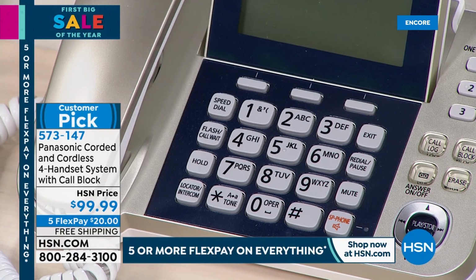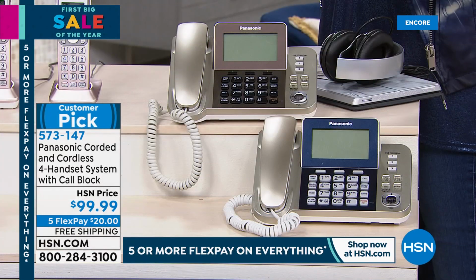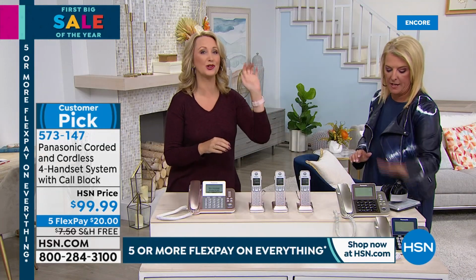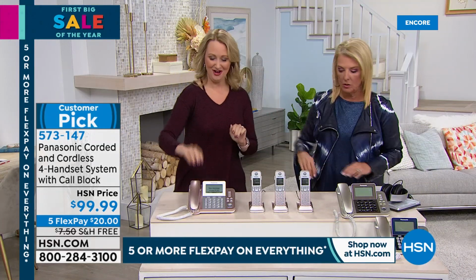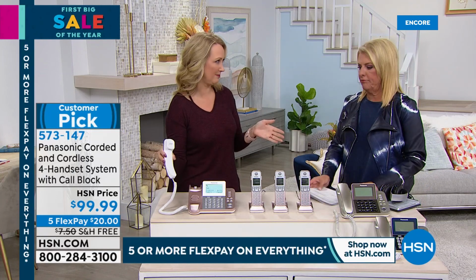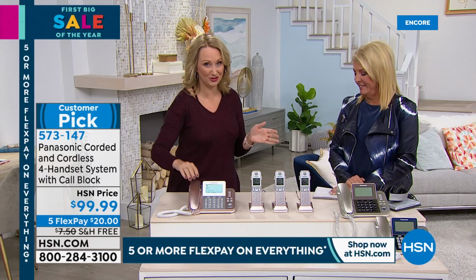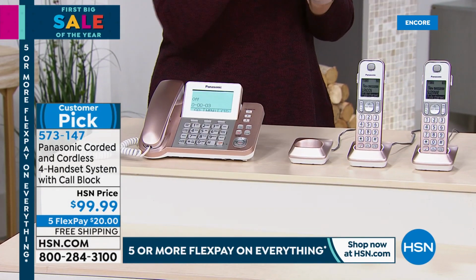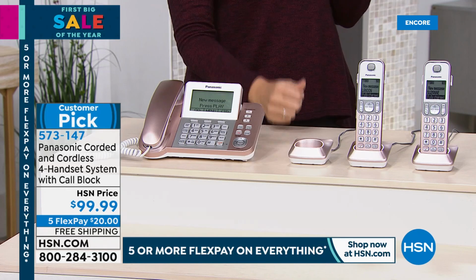Isn't that gorgeous? So we have the navy, we have the champagne or the rose gold. Those two look very similar. It's just the champagne faceplate color or rose gold. And look at how gorgeous these are. We get compliments all the time on this really pretty, stunning rose gold, so completely and totally decorator friendly. Yes. You said it. The top selling home phone system we have ever offered here at HSN.